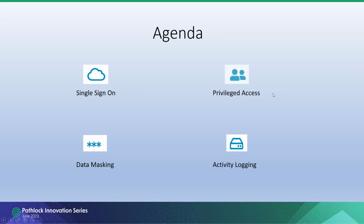A few other areas which we are using from Pathlock, I'll also touch upon those products as well. This includes the privileged access functionality, which gives our system users and our administrators the ability to switch the user profile to take on the profile of a self-service user or a batch user. There is also the enhanced data securing feature, which is the data masking, and also the ability to log all access requests into PeopleSoft as well. I'll touch upon those modules after going through the single sign-on area.